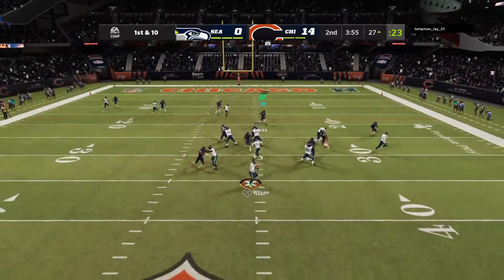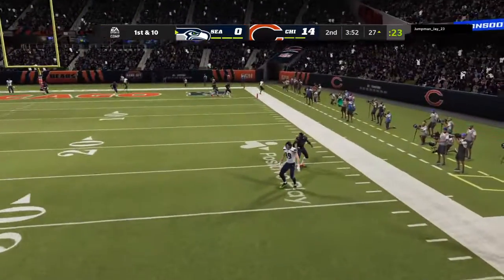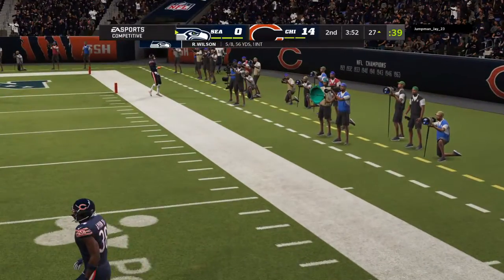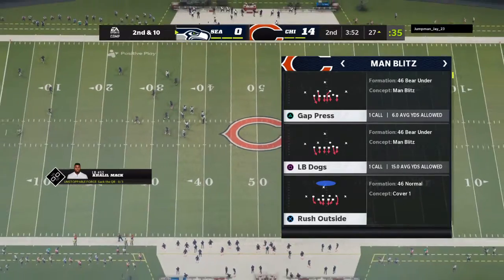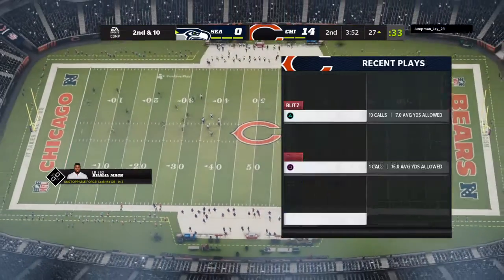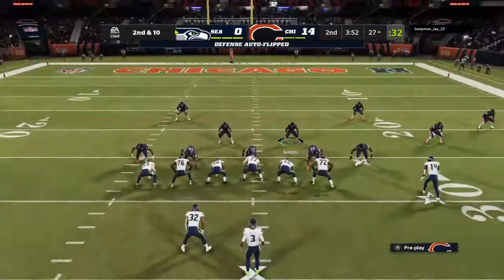Play action. It's Wilson. Pass incomplete. They've given up a few first downs on this drive, but getting the incompletion there, that should give them something to build on and maybe turn the tide. Here's 2nd and 10.